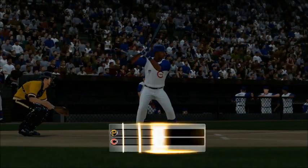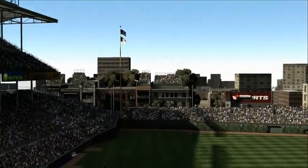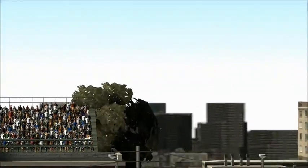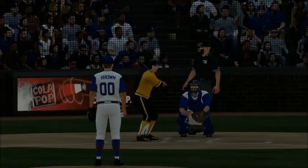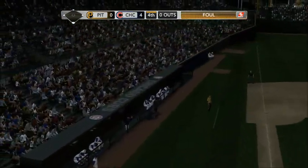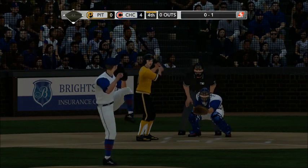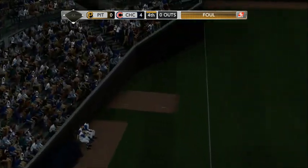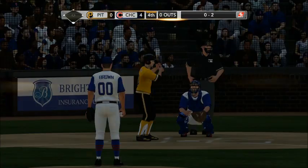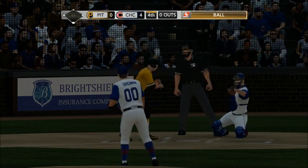Good early offense here in the third. They'll try to hold on to that. Chicago is out on top, 4-0. We've got the top of the order coming up. Clark in the box. Here's the first pitch. And it goes foul. Foul! Pitch on the way. And he fouls off another one. Foul! Foul! And he lays off that one outside, one and two.